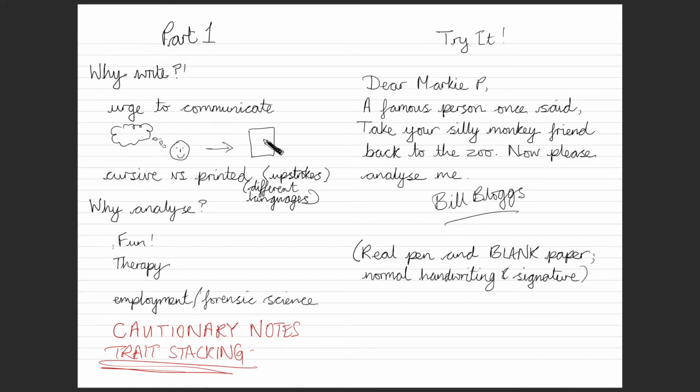It's also very useful if you're going to employ somebody, and I don't mean in the scandalous way of, oh God, I hope I haven't hired a rapist, but more in terms of, in my operation that I run here, where would this person best fit in? And it can be used in forensic science. It can't be taken to court and used as evidence, but it can be used in trying to decipher the truth, trying to decipher what really happened.